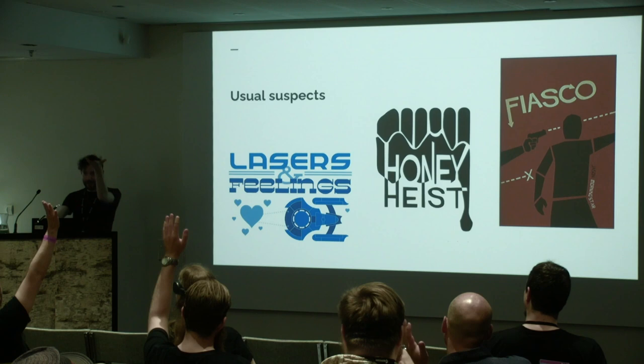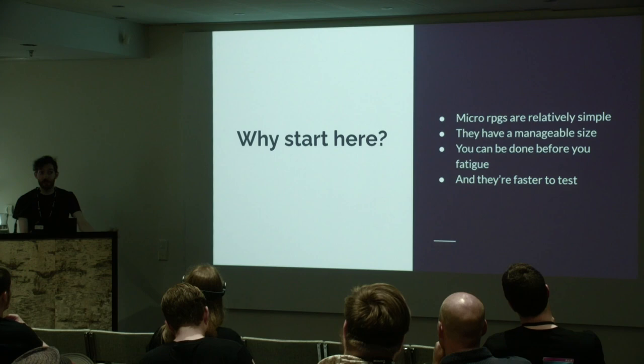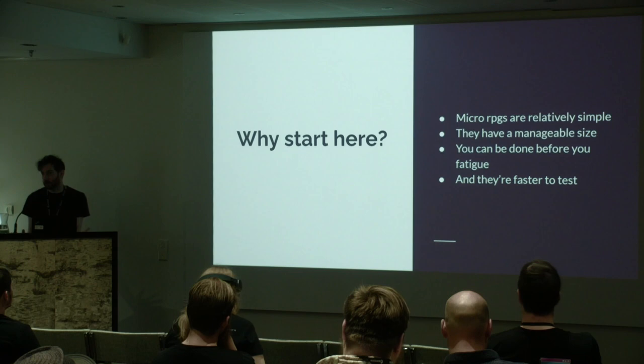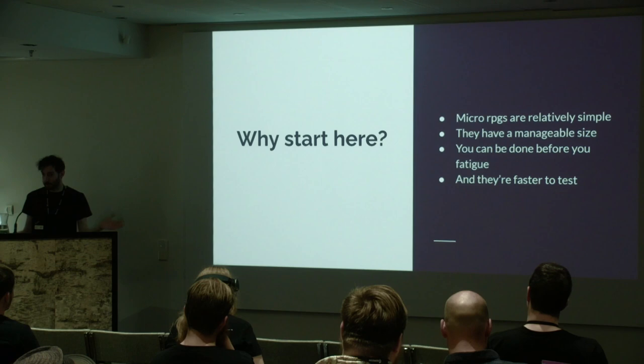That's good. And there's actually a good reason why, when I'm talking about making RPGs, I start with a micro RPG. And it's not just about scale. I mean, they do have a very manageable size. They're very small, which means you can start, have an idea, develop it, and be done within a pretty good time frame. It doesn't have to take 2 years to make a micro RPG. And if you're just starting out trying something, you might not even know if you want to do it or if you like doing it. It might just be a cool idea and you'll find out it's not really for you. You'd rather find that out in 2 months than in 2 years, right?